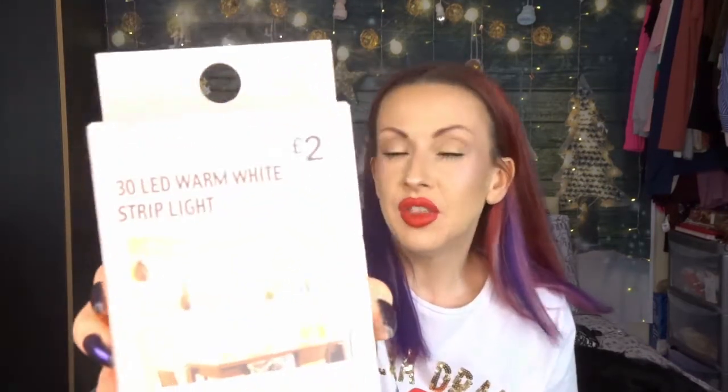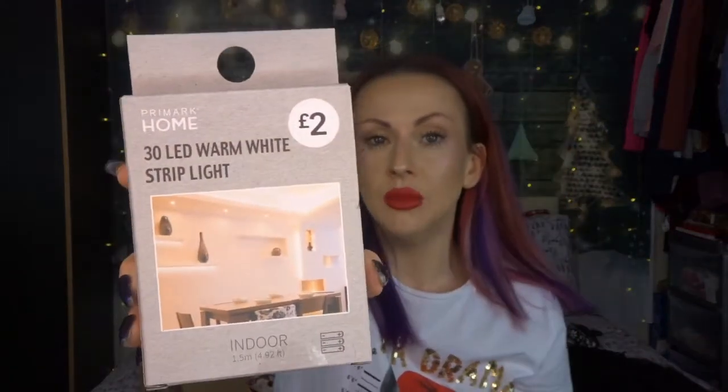Love it. Oh, I also got these, which I thought were really cute and actually give a really nice effect. I've got two packs of them. The indoor strip lights, to put underneath cupboards or shelving or a mantelpiece, and it just gives that really nice glow underneath, which I think looks very expensive and very bougie. So these are 1.5 meters, they're battery operated, it's the warm white version, and these were £2 each, so I got a couple of those.